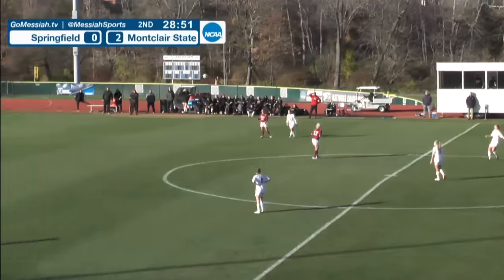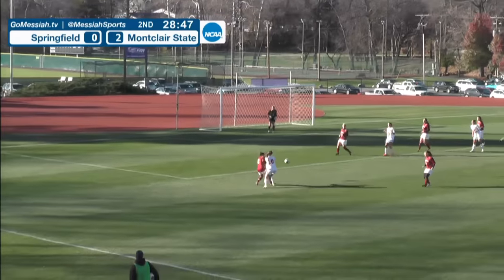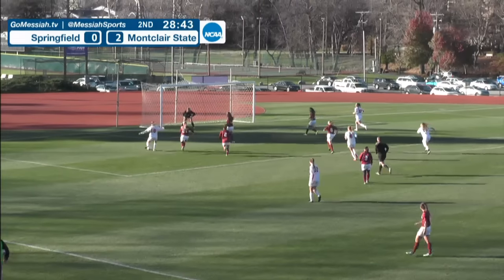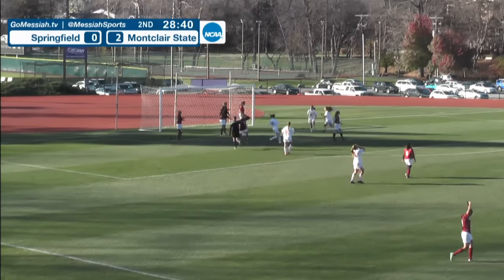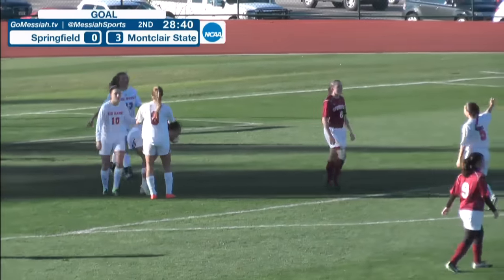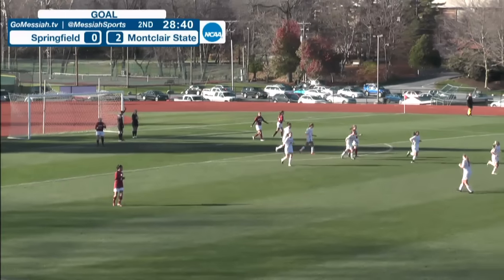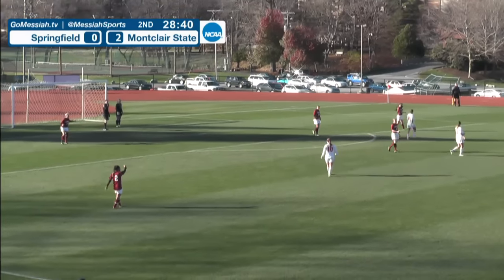And now it's Montclair. Free kick just on their side of midfield. Mignon with the touch. Looking to slip by. She does. It's Mignon inside the 18. Crosses it. There it is. And whistled offside. Tyler Madison whistled offside. Mignon has just been spectacular for Montclair State this half. That is the 3rd time.